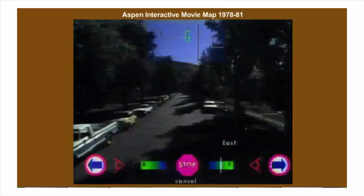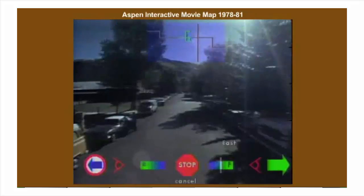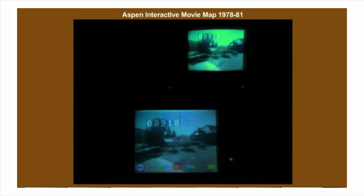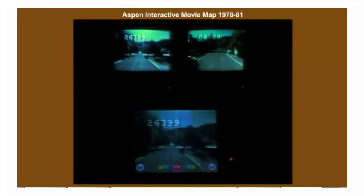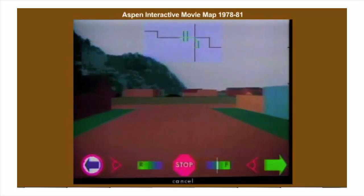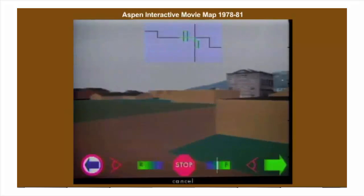Selecting a building in the movie map worked like a modern web link and let users get more information, or even go inside. To capture Aspen's streets, project leader Andrew Lippman and cinematographer Michael Naimark customized a set of stop-motion animation cameras on a car's roof to snap a full panorama roughly every 10 feet. Each shot was logged in a computer database. When the user wanted to move in a specific direction, the computer would call up the appropriate shot from the Laserdisc player.